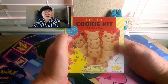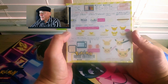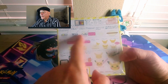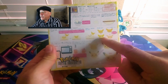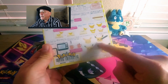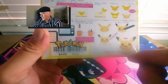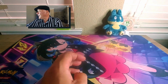Kantan Tanoshi? I don't know what that means, but I can read it. I can read Japanese, yay! All those years of practicing Japanese, and I can now read. All right, so you can either bake it in the oven or microwave them. This shows you how to do it, but it's all in Japanese, so that's gonna be hard to translate for me. Comes with the cookie cutter of Pikachu, and then I guess they give you like a chocolate pen and maybe a strawberry pen, or it could be both chocolate and just different colors, and then you design your own Pikachu right there. So that'll be neat. Maybe I'll do that on camera. I don't know.